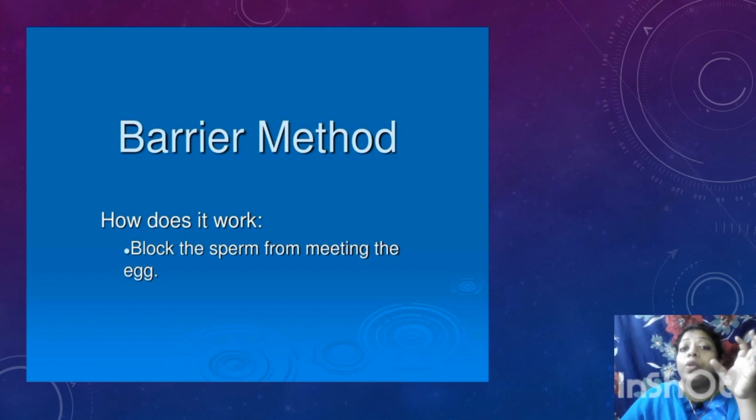The next one will be the barrier method. It places a barrier between a woman and a female sex, especially the ovum and the sperm, from reaching each other, and it prevents the fertilization.